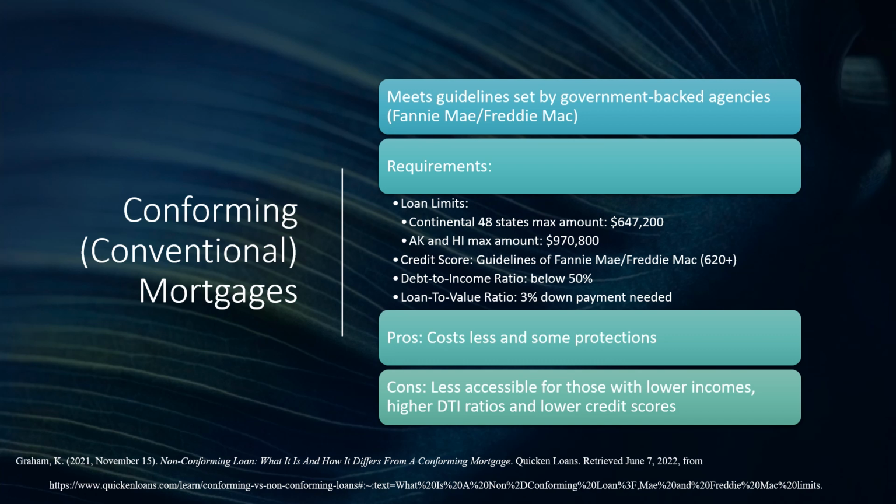A conforming mortgage that is conventional is considered to meet the requirements set by the government so that it can be sold to companies like Fannie Mae or Freddie Mac. There are specific requirements for this type of loan, ranging from a credit score of at least 620 to making sure that the house does not exceed certain purchase amounts based on the area you live in. As a result, these loans can sometimes be less accessible for those with lower incomes or higher debt-to-income ratios. But if you are able to obtain one, they can often cost less and even come with some protections due to the federal backing.